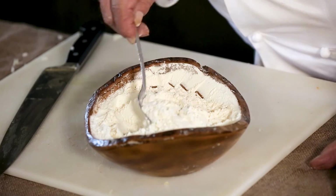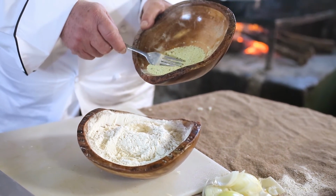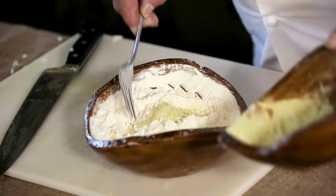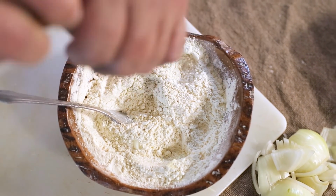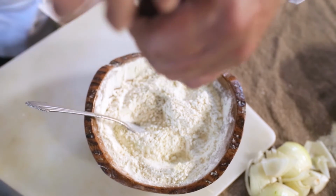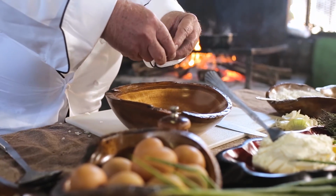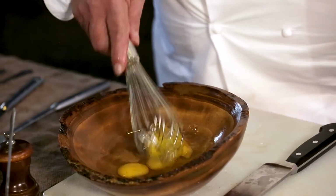All-purpose flour here. And I have a gift from Blackie, which is his 4-way seasoning. So I mix 4-way seasoning into my flour. Then I hit it with some freshly ground pepper, plenty pepper. And I'm setting this to the side for a little bit. Gonna whisk them up really good.